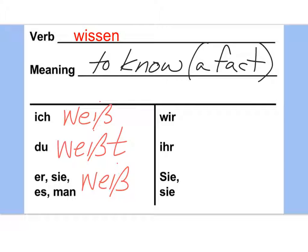Then the right side's back to normal. Okay. So wir, what's that going to be? Wissen. Good. Ihr? Wisst. Und sie, Sie? Wissen. Gut.